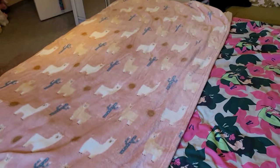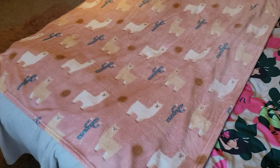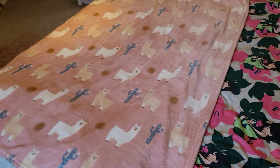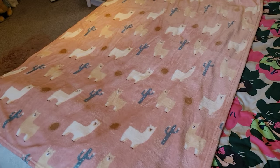But I think, oh yeah, last thing is the llama throw that I got. So I put the other one in the wash, so I put that there. But I think that's it, because at the moment the other stuff I've got, I've not found homes for them yet, so I will show you further on in the vlog if I actually do find homes for them. But at the moment that's just the things I've put out so far.